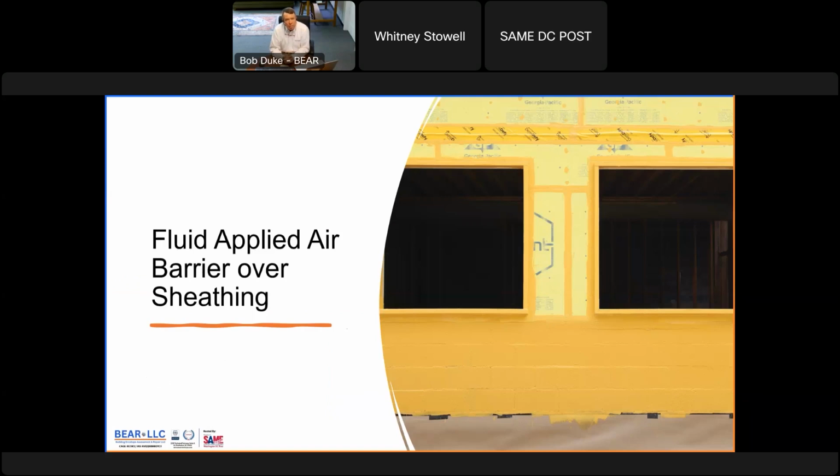So, fluid applied air barrier over sheathing. A couple of points about this. Number one, in an attempt to develop materials to meet the market need, Georgia Pacific created this exterior sheathing with an air barrier material bonded on the outside of it. So you see fluid applied air barrier on the cinder block below the window cutouts and the sheathing above. What I'd also like you to take a look at is not only are the seams hit with sealant, but each individual fastener hole either has a dab or a thumb smudge of sealant on it, again, to try to stop any of that air movement. Next slide, please, Whitney.